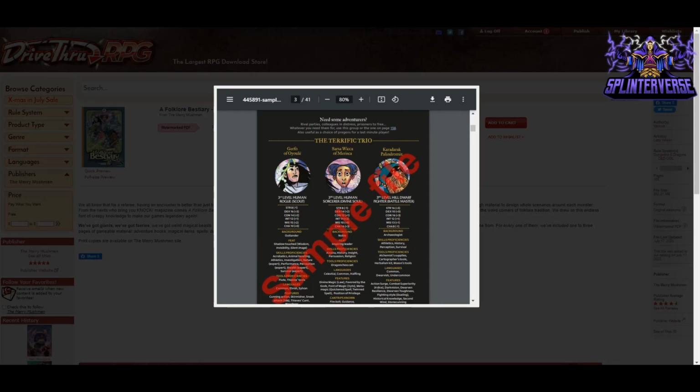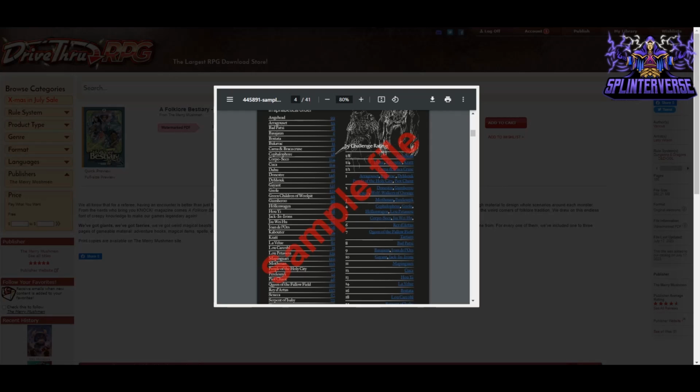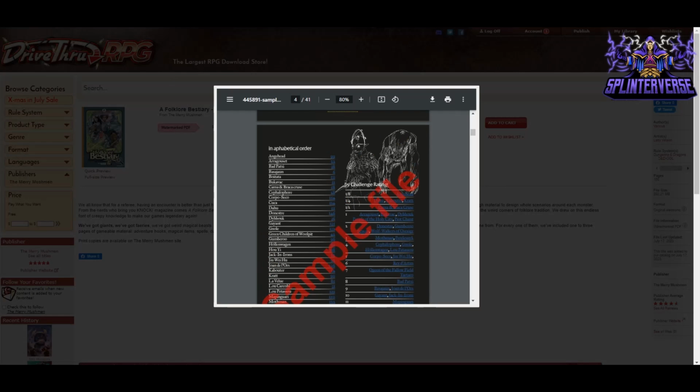But I love that it starts right off. And these, you'll notice, are the 3 characters from the cover art. So it gives you a connection to those. And you can use it to represent your character if you're assigned one of those. But then in alphabetical order, you've got Angehead all the way down to Wolfwalkers of Osrage, or Osrage. I'm not sure how to say that.